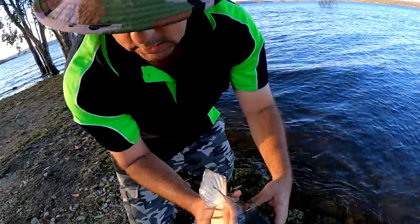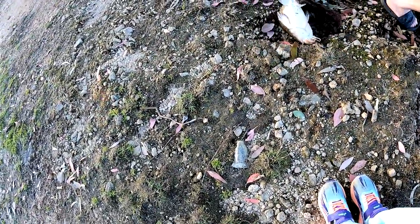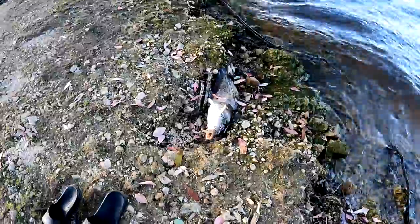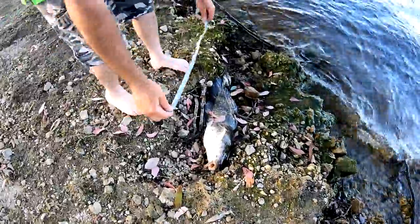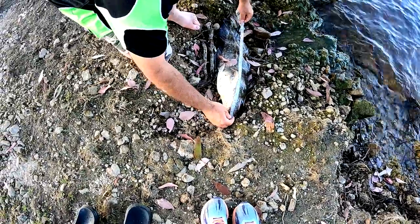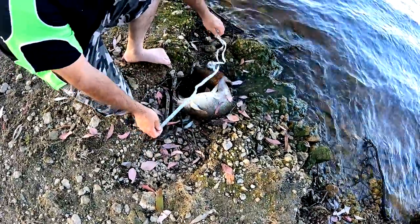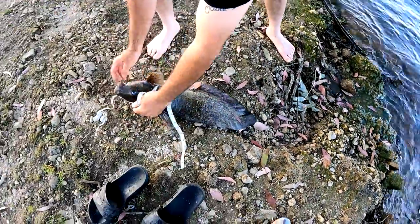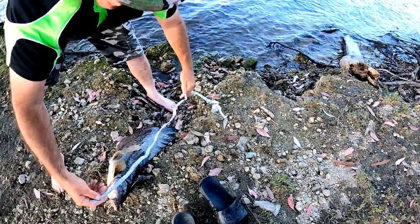Oh, actually, what I will do, just sit him there for 1 second. Are you measuring him? We'll get a measurement of him. Oh, Daddy's gonna sit down. That's all right. We'll get a measurement of this fella. Put his nose on the 3 mark. Oh, geez. Oh. He's wiggling his way back to the water. Dad, you need to be careful with the spike. We'll get a quick measure of this fella.